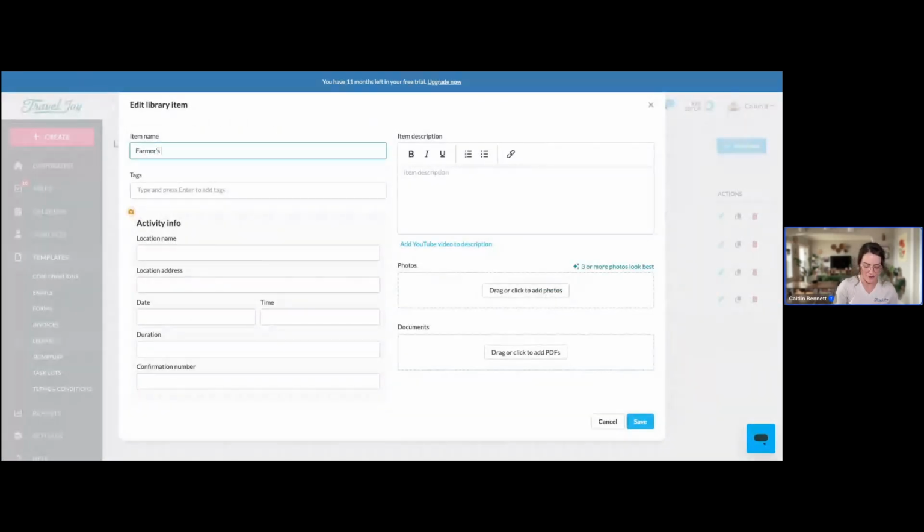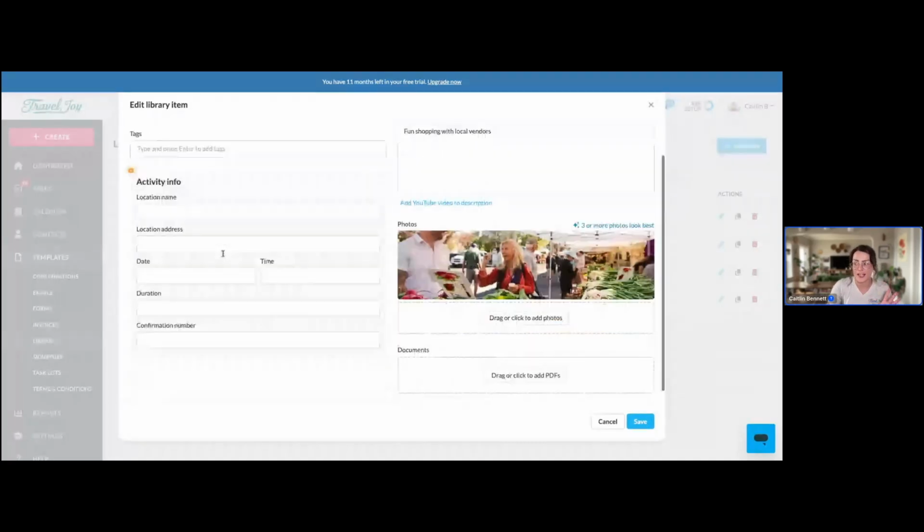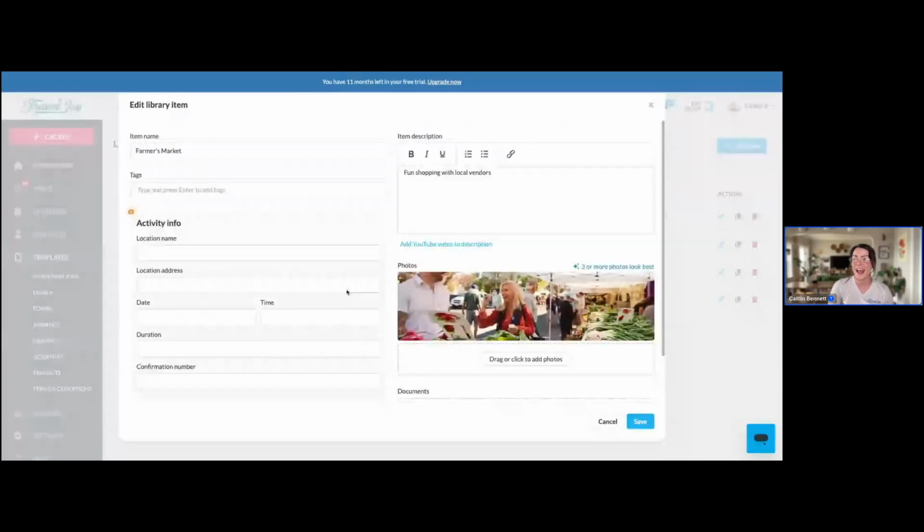So we're going to go ahead and add a farmer's market item. We can do an item description over here. Whoop, there we go. Fix that little spelling error. We can add photos from here if we need to, which I can do really quickly just to put a cherry on top here. There we go. We can do our location name, location address, any additional details, any documents that need to accompany this item. And we also now have the ability to tag these items so you can easily locate them throughout your library.